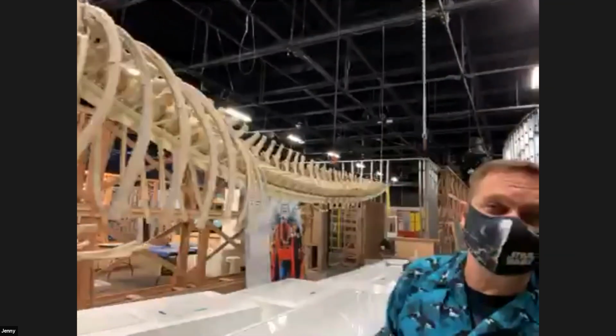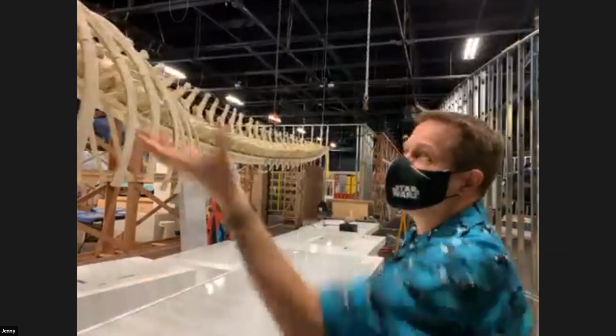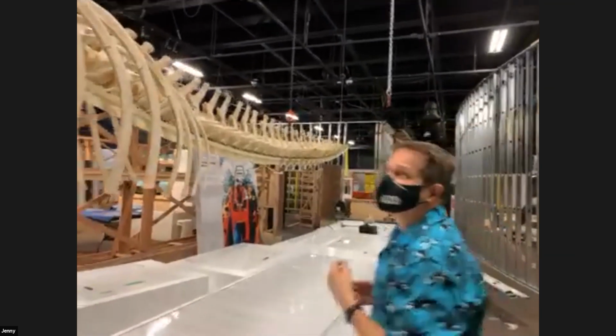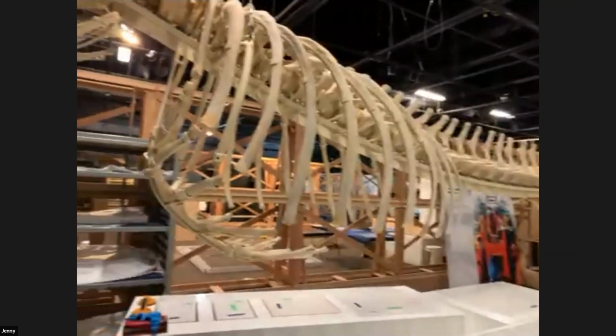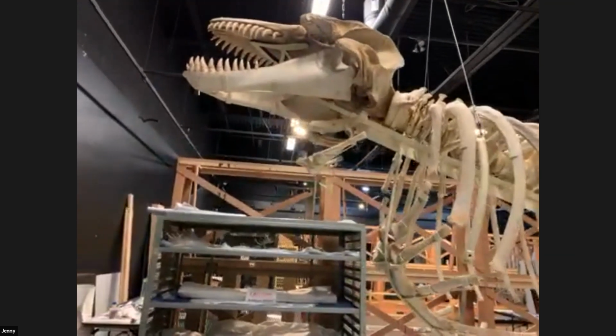And as you walk into the lab, she's going to be chasing a Chinook salmon. So we've got a replica Chinook salmon that she'll be going after. It's actually quite impressive when you look right down her mouth. You realize what a salmon would be seeing as it's being chased.